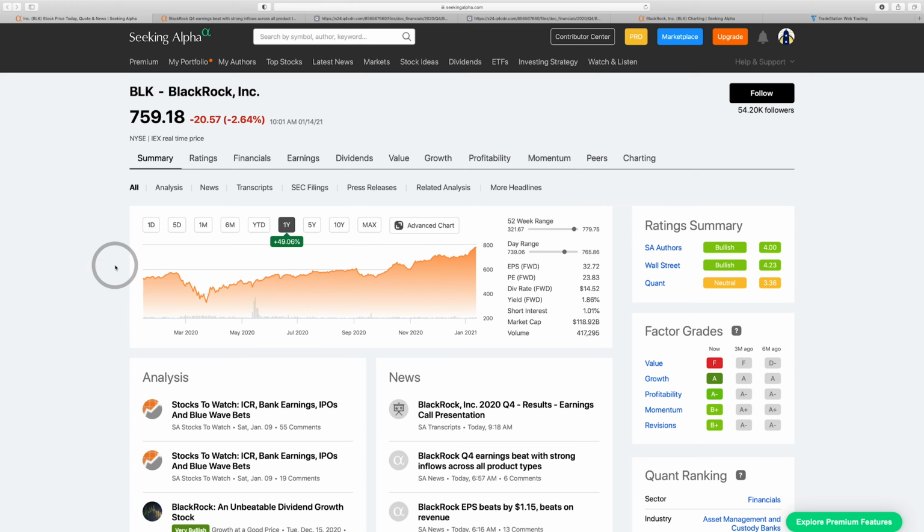If you think the markets are just going to continue to trend higher, these bank stocks are probably very, very well, especially investment banks like BlackRock, which are a little bit sensitive to interest rates, but are more sensitive to people just putting their money into them and allowing them to do the work and generate these fees. BlackRock is very, very well positioned to do that.